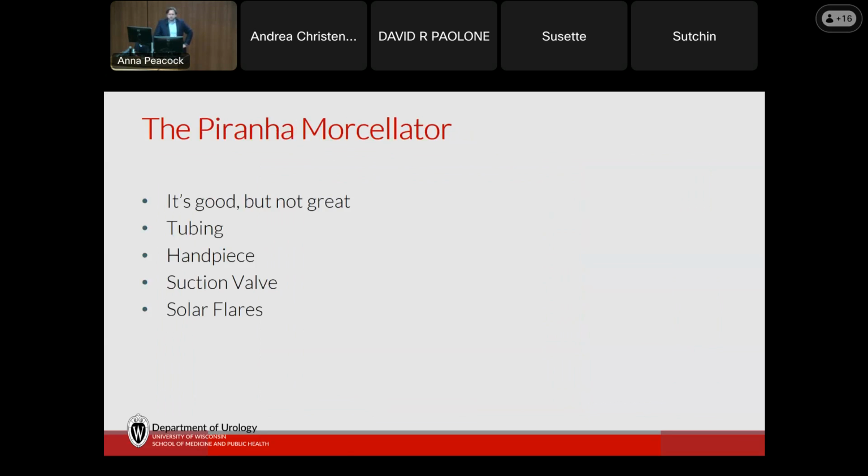The morcellator, I had to keep this in there. It's good. It's not great. It is a finicky piece of equipment that you must become the subject matter expert on, because if you don't, the staff aren't going to know how to help you when you're stuck. They simply don't use it any other day of the week, and maybe they haven't been in your room in 3 months, and they're not going to know which button to push. You've got to figure it out.